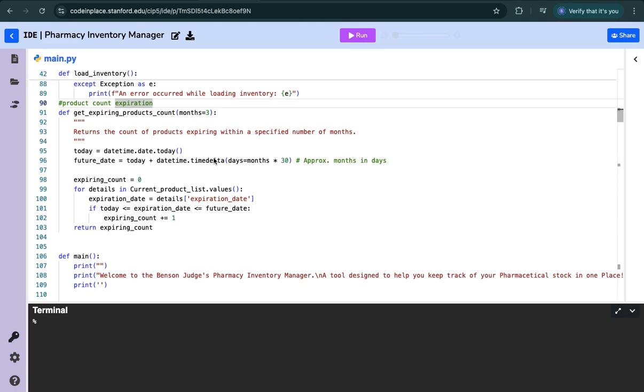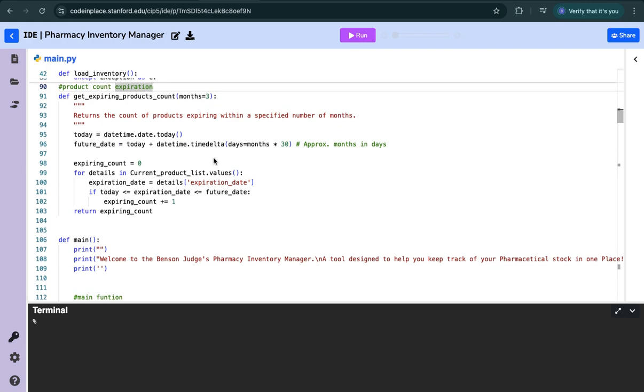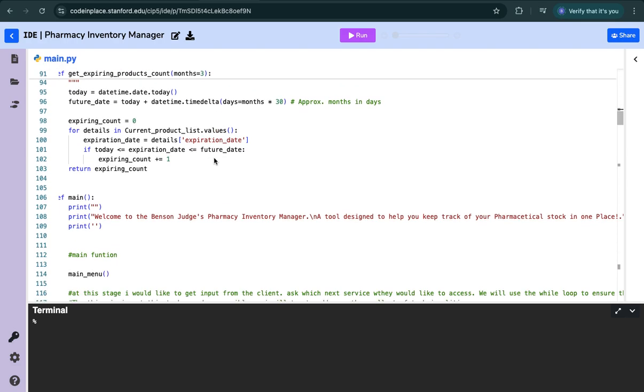So what we are basically doing here with the product count is checking for products and then counting how many of those products are expiring. That's what this function is going to be doing.